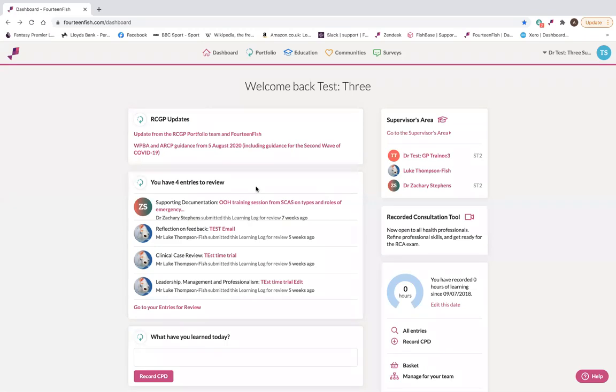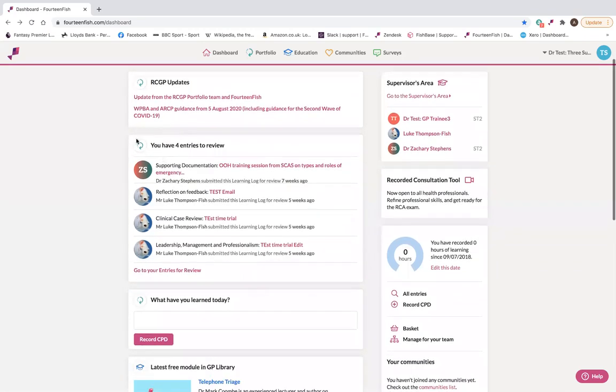So let's look at the entries for review box. Now this is basically, it'll pop up a notification letting you know that a trainee, one of your trainees, has submitted an entry to you to be reviewed. And there are a couple of ways that you can actually process through these and review them.